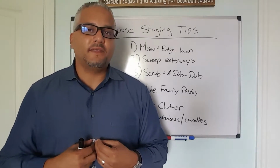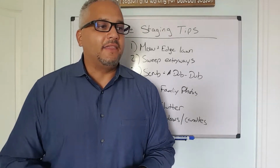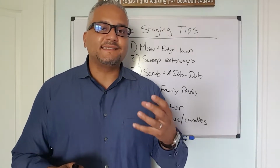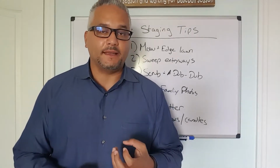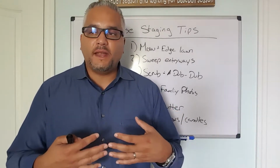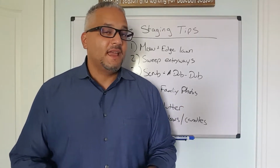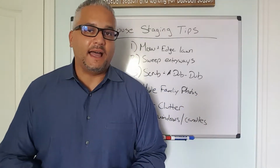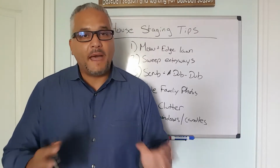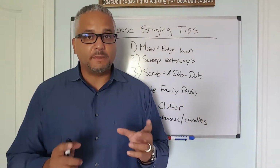There's one candle that I like to get, and I get this a lot in the mall. They have a candle that smells like cookies baking. Cookie dough, it reminds you of when you bake cookies and that fresh smell of cookies being made in the house. And that's a candle that I like to use a lot. You don't want to get peppermint or some sort of strong scent, because people could be allergic to those things. So you want to be careful with it.